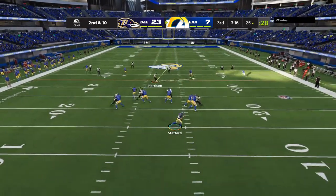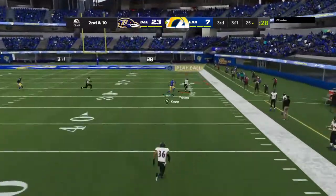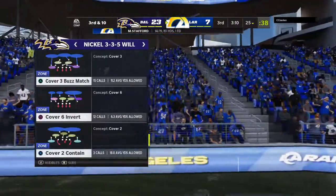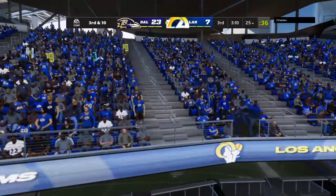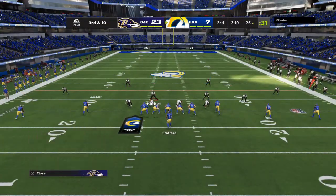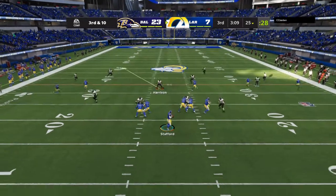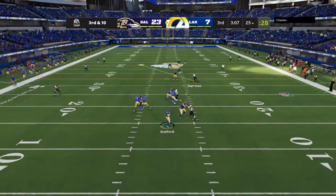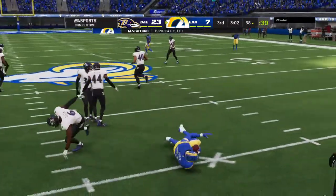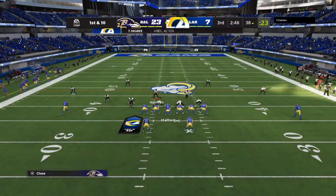On 2nd and 10, Stafford eluding the pressure right. On the run, he'll let it go deep, right sideline. And that's going to be incomplete. Good effort there, trying to take a shot, but it's 3rd down. This offense in desperate need of a conversion as they come up on 3rd down. A shotgun snap for Stafford. Gets this into the hands of the tight end, Higbee. And he is going to have a Rams first down as they're able to get the 3rd down conversion.